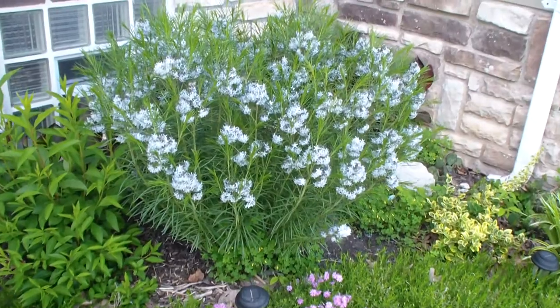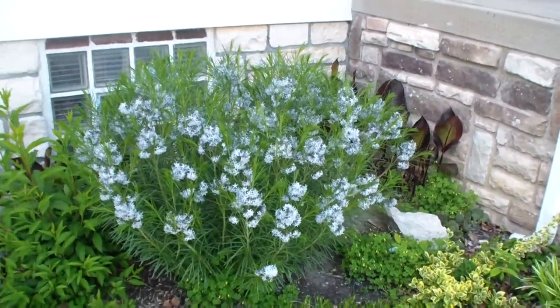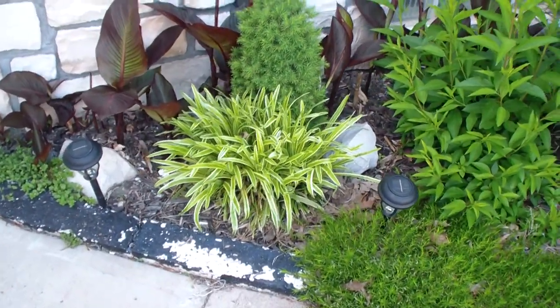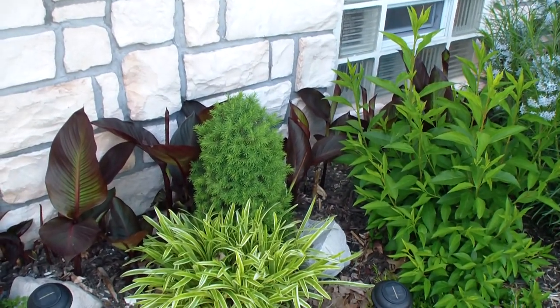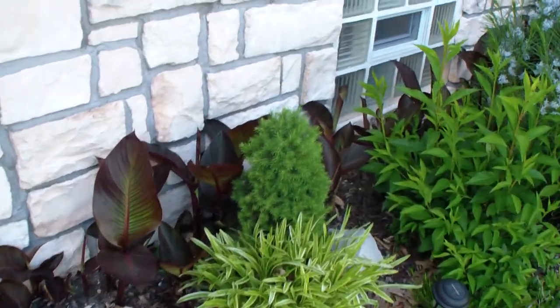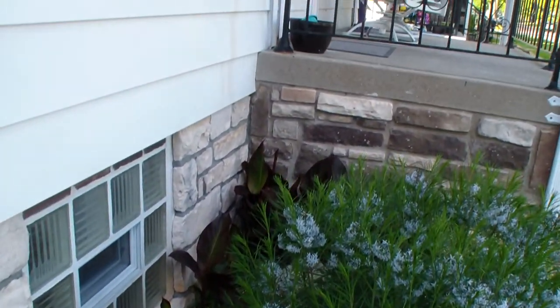Right here in the middle, we have our blue star. It gets so big, it gets twice that size. It just keeps on growing. We have another spider plant next to that. And we have a little bitty tree back there. And lining the back are these cannas, and those are going to get as tall as a full-grown human. They're going to get very tall. They're going to cover this back wall completely. We have some more in the corner over here.